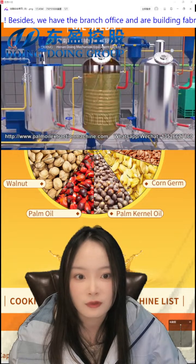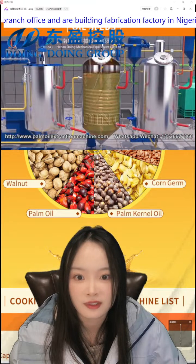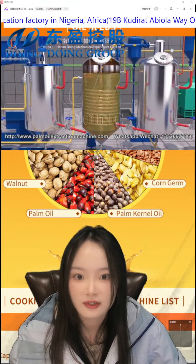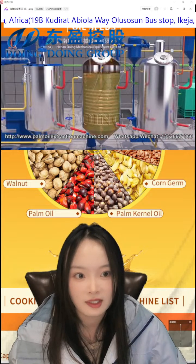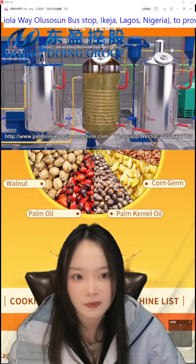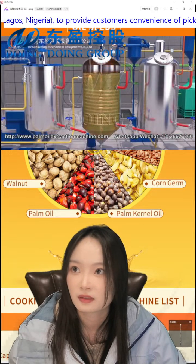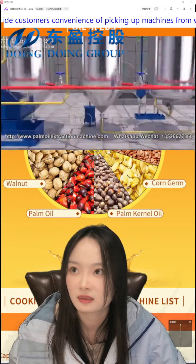We need a vacuum environment for decolorization to prevent the oxidation of the oil by air. Firstly, a water jet vacuum pump will be used to provide a vacuum environment, and the oil extracted during the vacuum extraction will be captured by this trap. You can see this is a vacuum jet to give the vacuum environment for this tank.